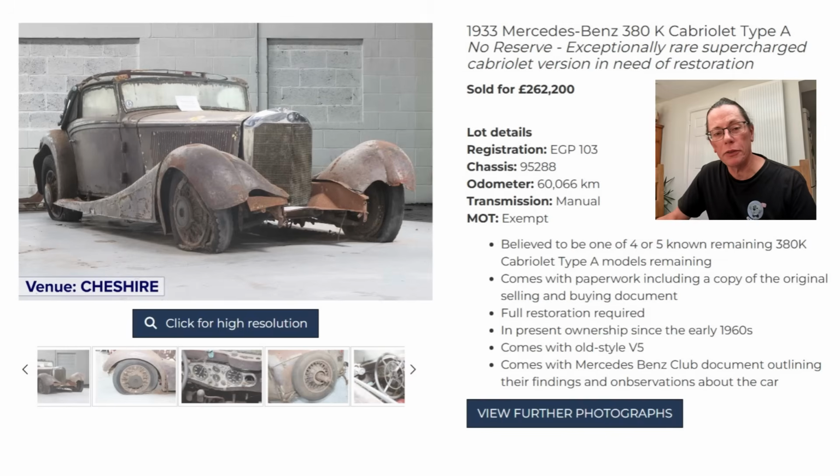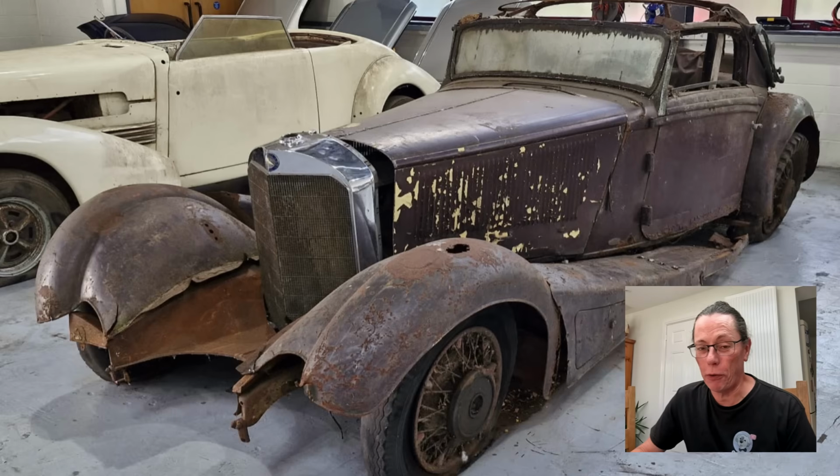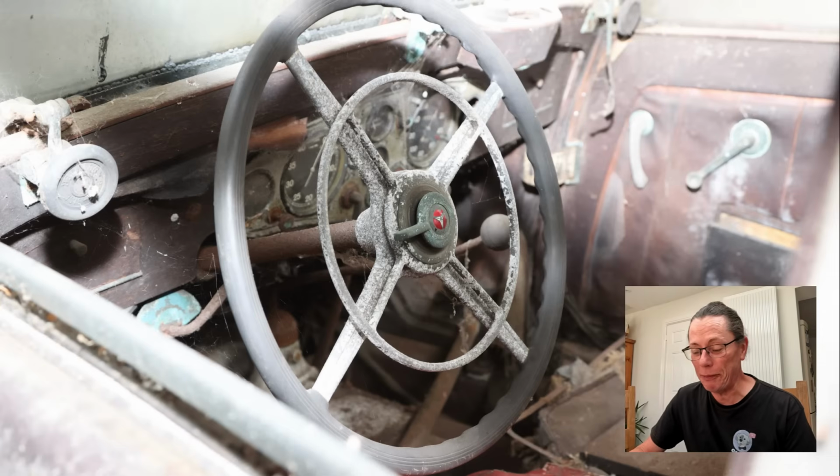Now, you had the Mark II Escort RS 1800 getting all the social media attention over at Historics for getting big money, but this was the big seller at Manor Park Classics. 1933 Mercedes Benz 380k Cabriolet Type A. As you can see, it's not in the best condition. Allegedly, there's only, they think, 4 or 5 of these in existence. It's been in the UK since before the Second World War. Quite surprised someone was buying something German in the late 30s, but hey, I think it arrived around about 1936.